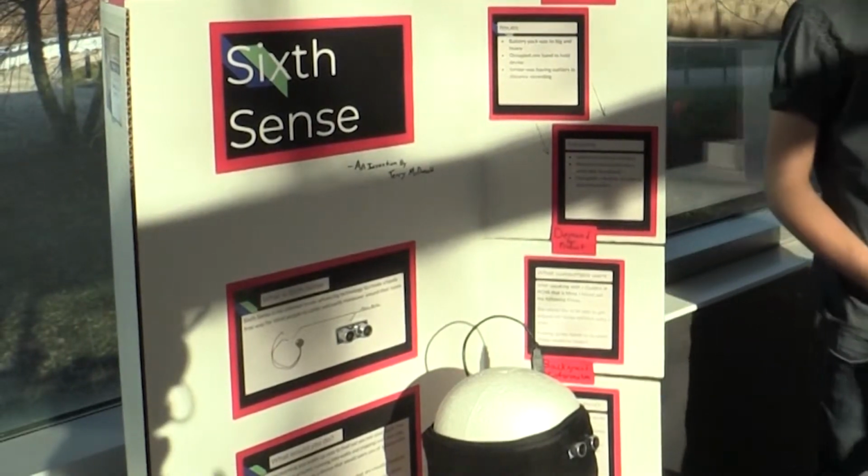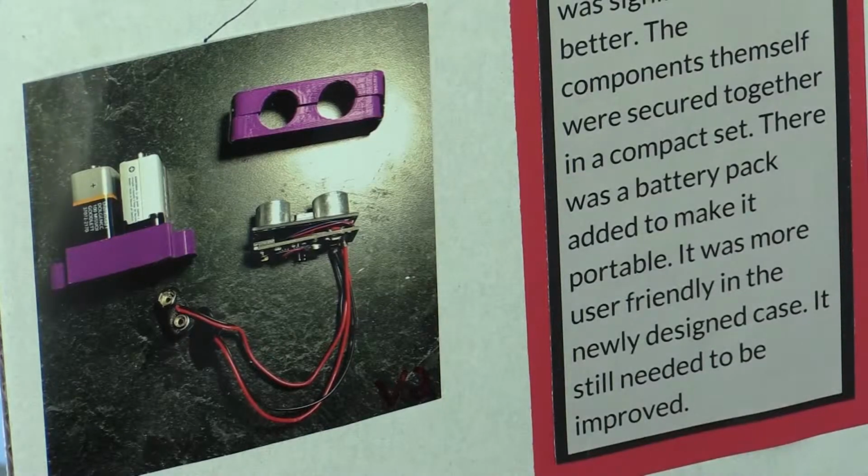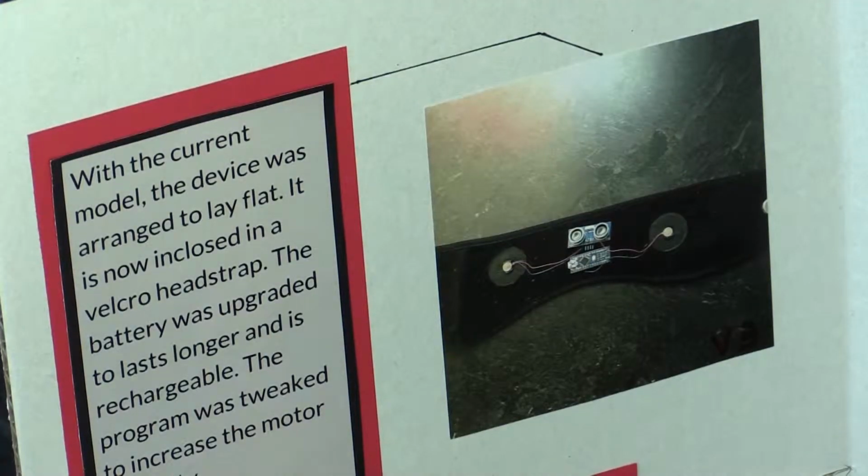The first prototype was a 3D printed part that was too bulky. I came back to it with the second prototype, and I made it more compact, and I used a battery pack on that one, so it was mobile. I also had the sensor and the board and the motor on there. They're all in one part. And I came to my new invention, I guess, where I tried to disperse the weight, and I also added onto a Velcro strap and a headband, so it's a lot more easy to wear.